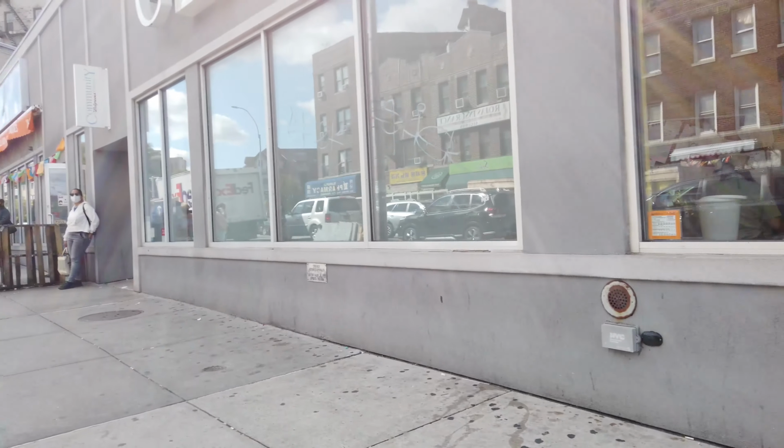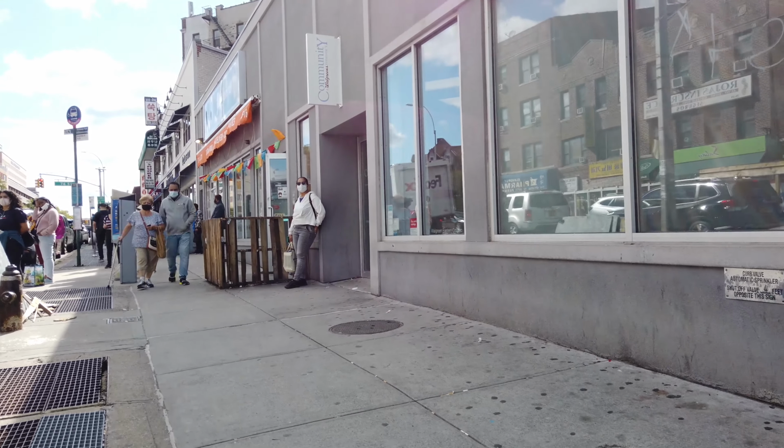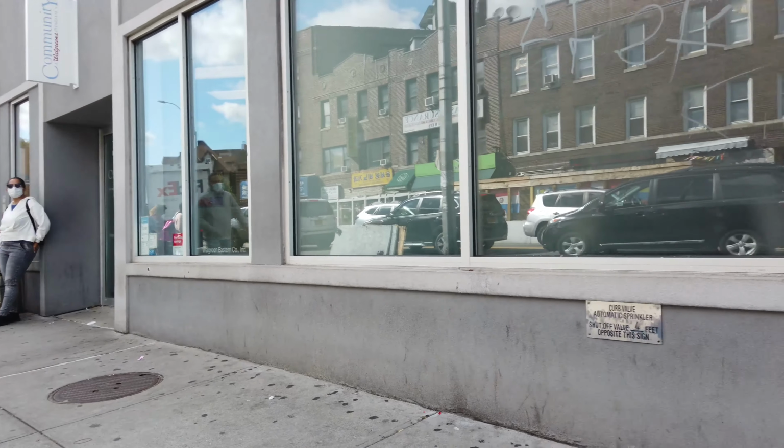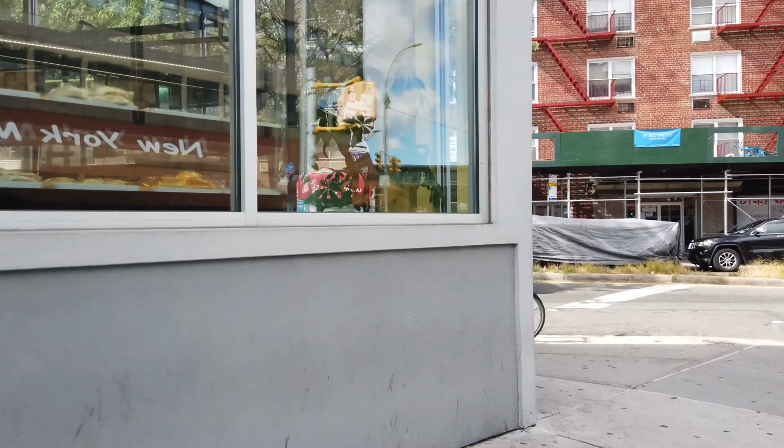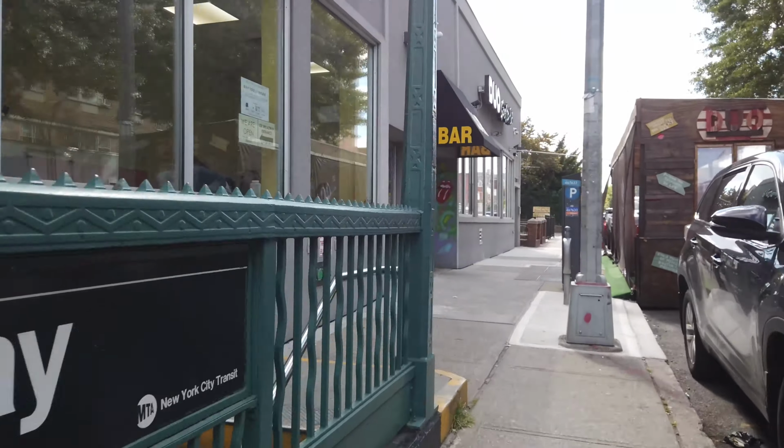Whatever the station is, it's under this building here. And, I don't know, maybe something down here in the drainage? Let's see. Nope. Nada. Well, I guess that's all we're going to see of the Roosevelt Avenue station extension.